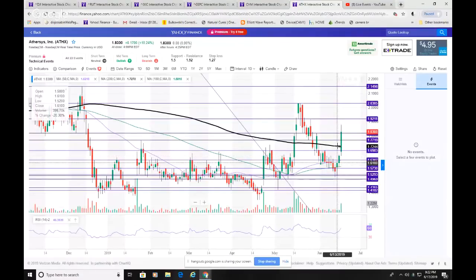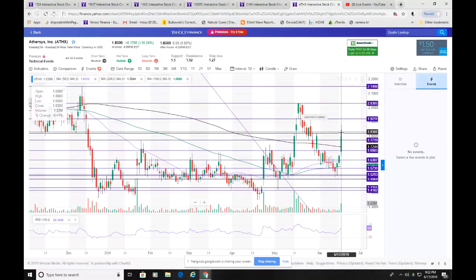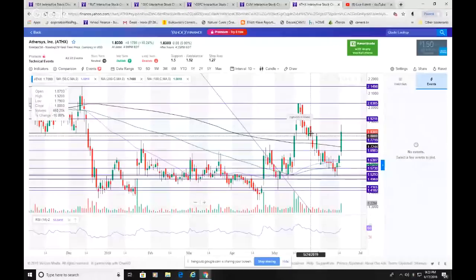From a technician's point of view, it had a great day, a big green candle body, very big body, relatively small shadows, didn't give back too much off the highs. Beautiful day, closed slightly above the resistance area at 182. It closed above that at 183. So it had a very nice move. And the next stop would be taking out this high of 192. If it does that, it's on to bigger and better things. So I believe we're in a breakout mode.